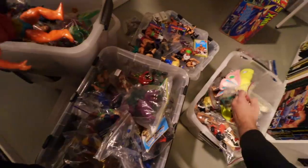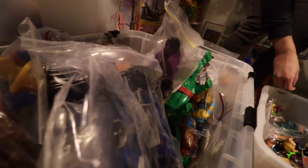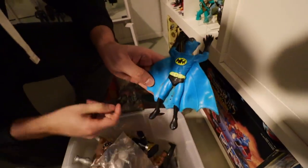Let me tell you, it feels great to be back over at Stockman's Collection. His toy room is insane. So, you know, if there's a ton of toys, there's got to be a couple of boxes of doubles at least around here. Mega.